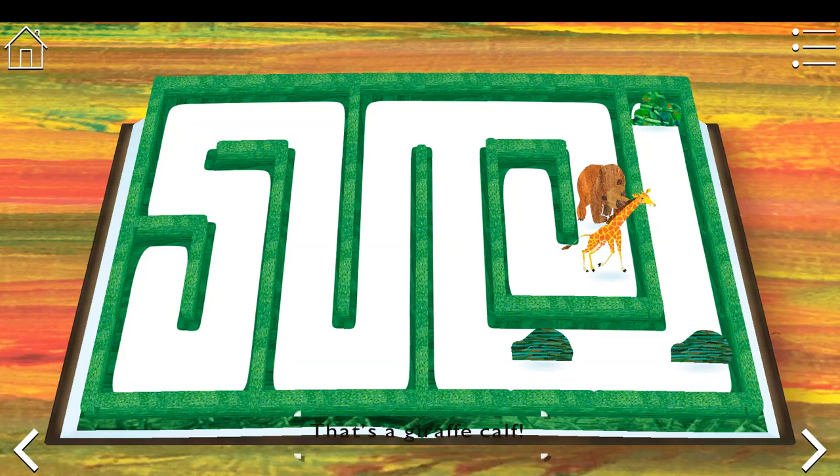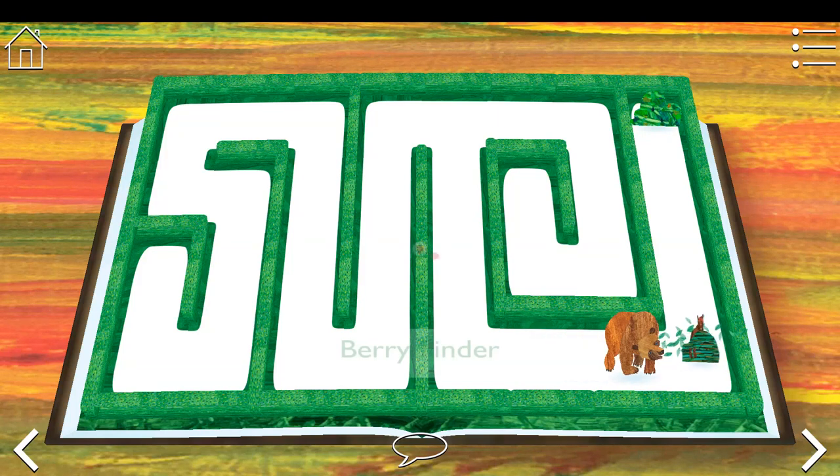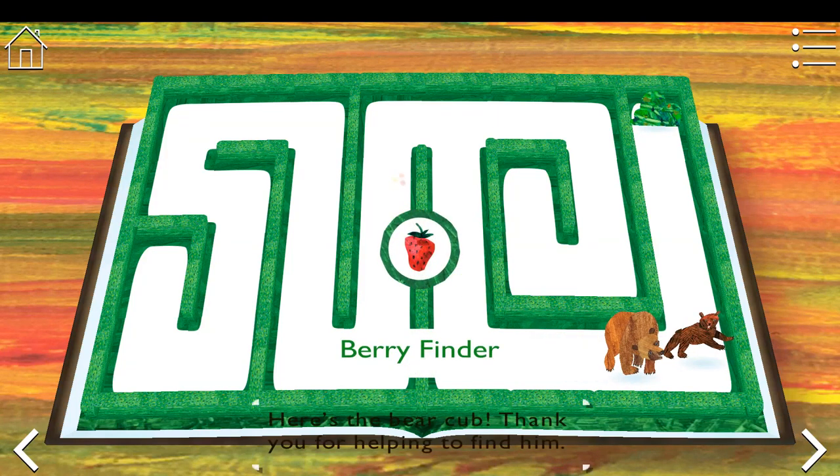That's a giraffe calf. Here's the bear cub. Thank you for helping to find him.